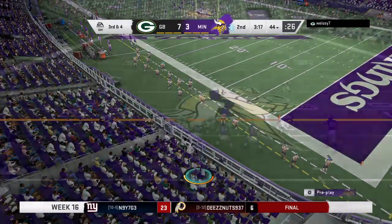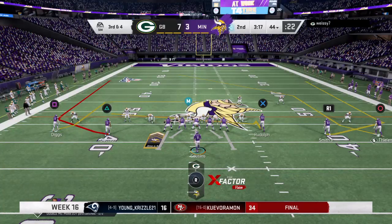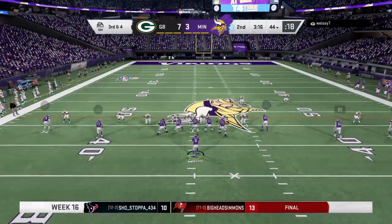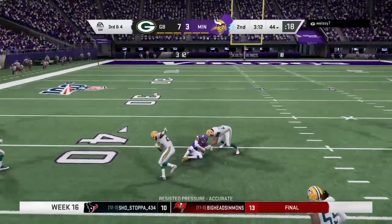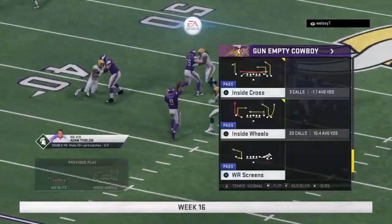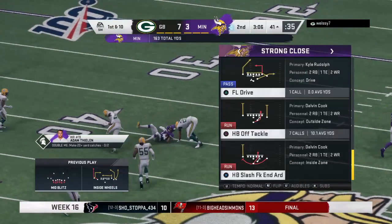I think you're right. Now they face a 3rd down and 4 after that incompletion on 2nd down. From the shotgun, it's Cousins. And he's able to find Diggs. And they're well past midfield, just a yard or 2 shy of the 40. He'll get 15 and a Vikings 1st down.